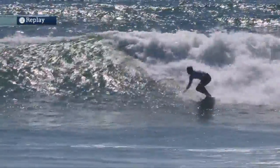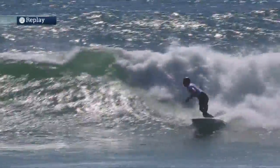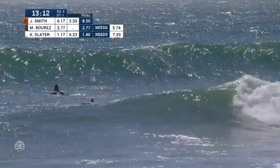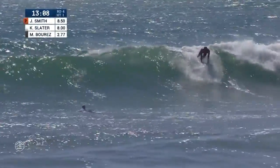Watched him eat cereal the morning of the finals. We say that every day now because of that movie, and here he goes, still doing it at 44. Yeah, still doing it, and still one of the crowd favorites, that's for sure. Jordy Smith locked in a 6.17. Kelly just a touch better, a 6.83.